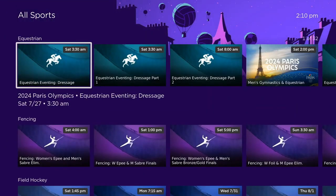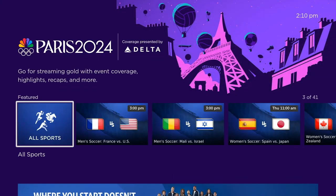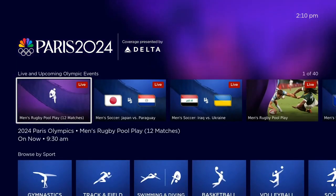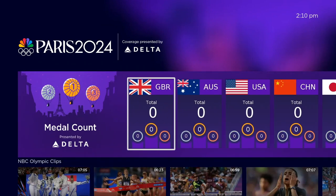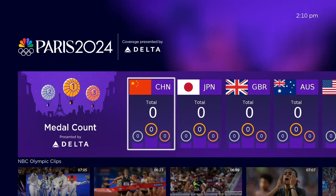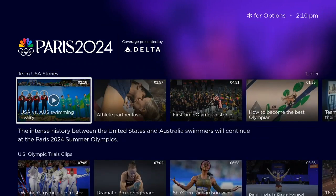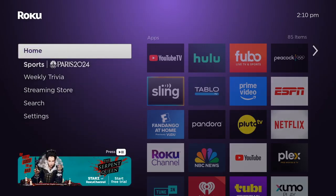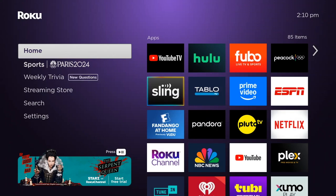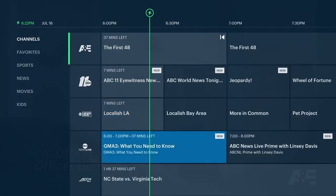And what it will do is bring you to the channel. Let's say it's on Sling TV, but it's on USA Network. It'll pop you over to USA Network on Sling TV. There's also a helpful medal count here, so you can keep up with that stuff on your TV. Of course, most people are going to be grabbing their phones and checking it out anyway. But this is just something that Roku has built into its system. If you don't have a Roku, I'm sure you've got plenty of other ways to find it.